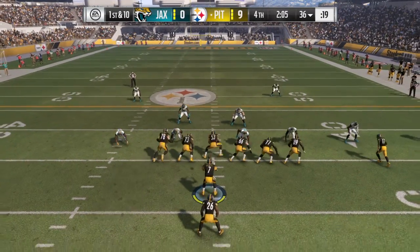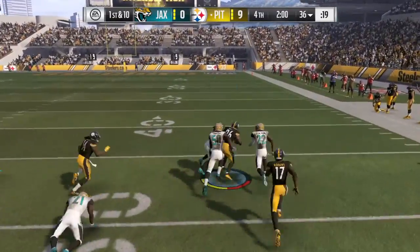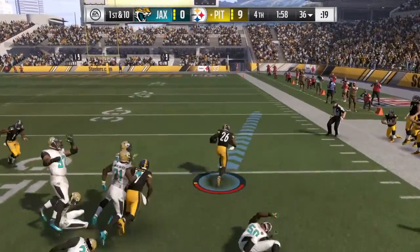I can hear my old college coach right now. He always used to tell us before every game, the team making the fewest mistakes will win. What they're hoping is that last mistake.